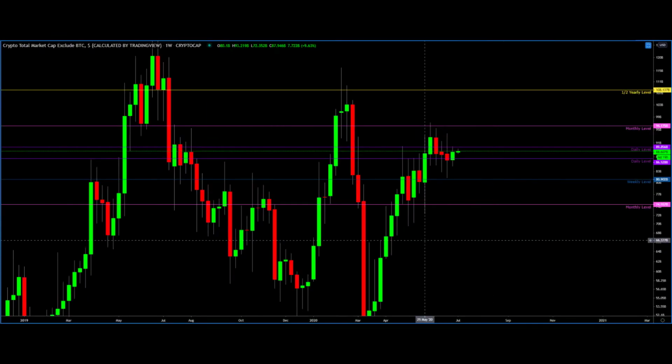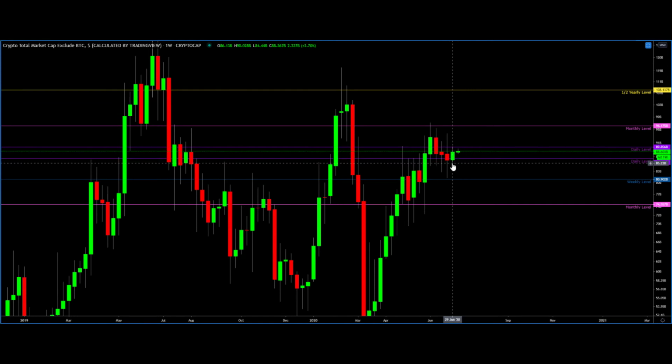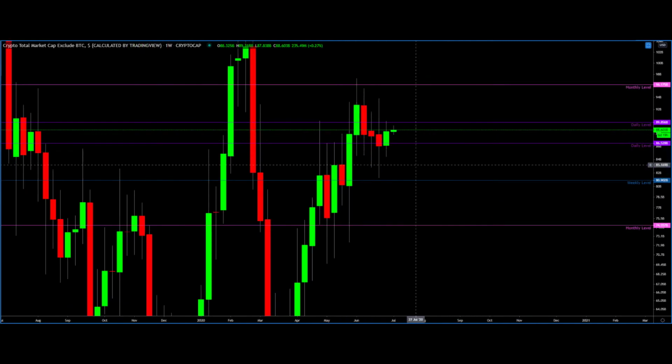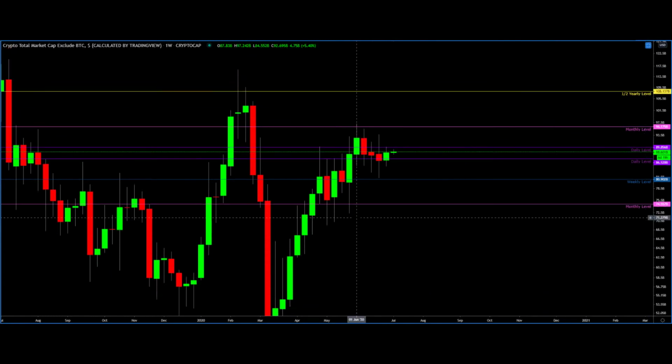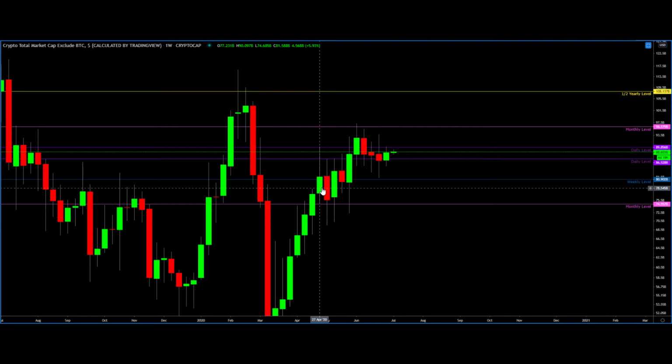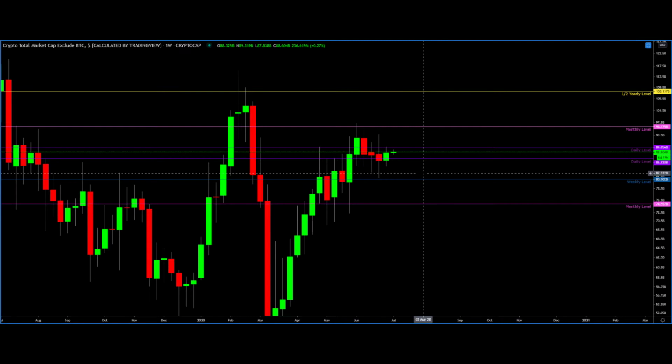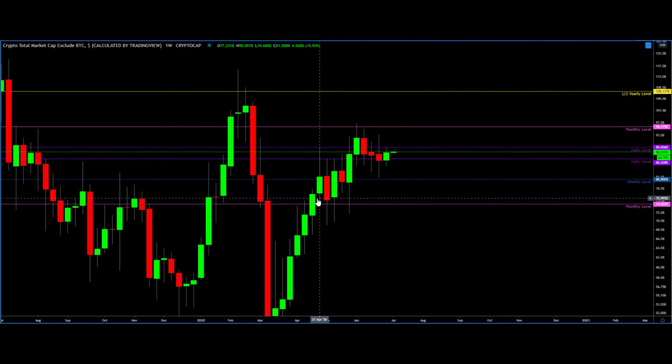So here's the altcoin market cap. You can see the weekly has performed a bit better than the total market cap, which means even now the alts have been performing better than BTC, and that has been the case since essentially the end of April. While BTC has been consolidating, the market makers have been making more money by moving the odds against BTC.